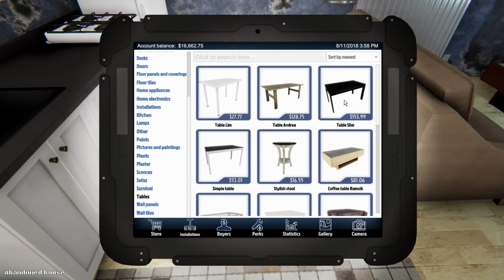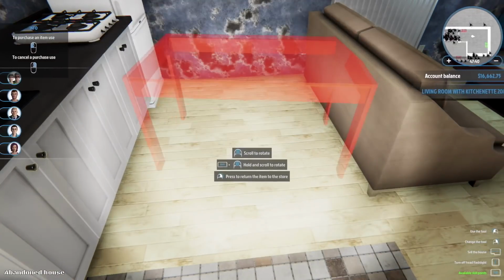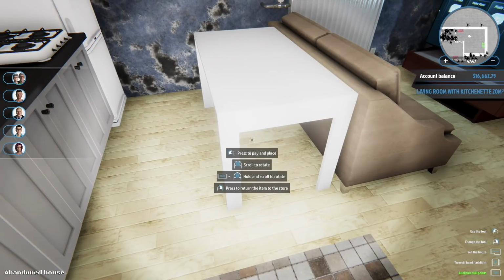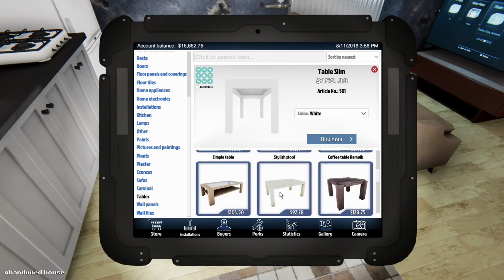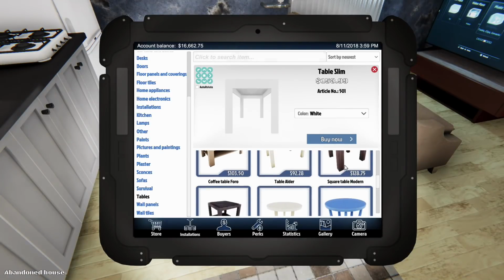But let's try. This is a table slim. Does it come in different colors? It does come in white. So let's see. It's super big, though, y'all. Look how big it is. It's really big. Man, stylish stool, table, unless I get like a little small square table.